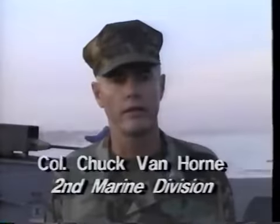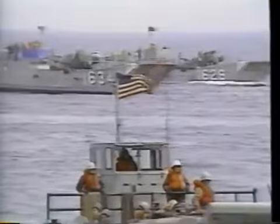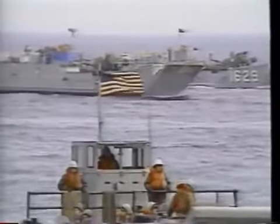For the Marine Corps, these amphibious assault ships offer versatility, well suited to the complex demands of amphibious operations. One reason I like the landing platform dock is that I have several options of how to get my Marines off the ship and onto the shore. I can take them out by boat through the well. I can take them out by assault amphibious vehicle, or I can take them off by helicopter.